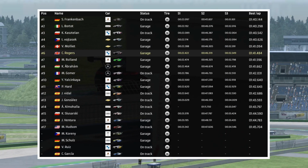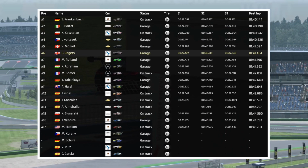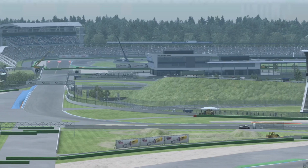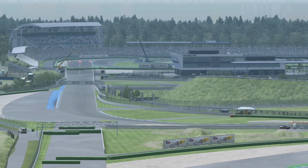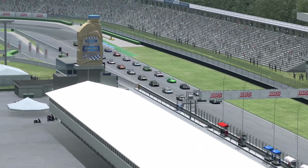We've put it 6th on the grid with a lap time of 1:41.4. The top four are all lapping in the 140s, so they might just be a little bit too quick to keep up with, but I'm confident of battling for a top 5 finish if we can make a good start. But that's enough of the chat, let's get down to business.